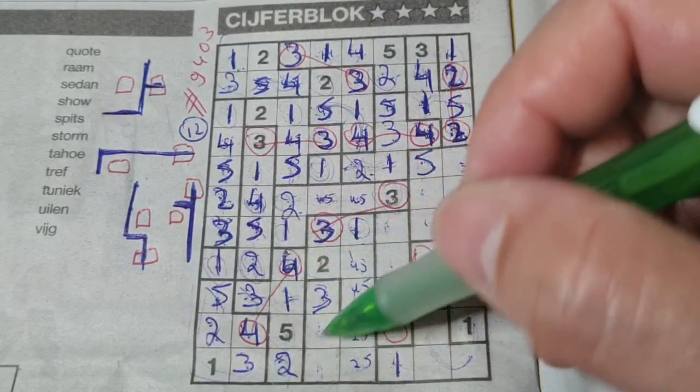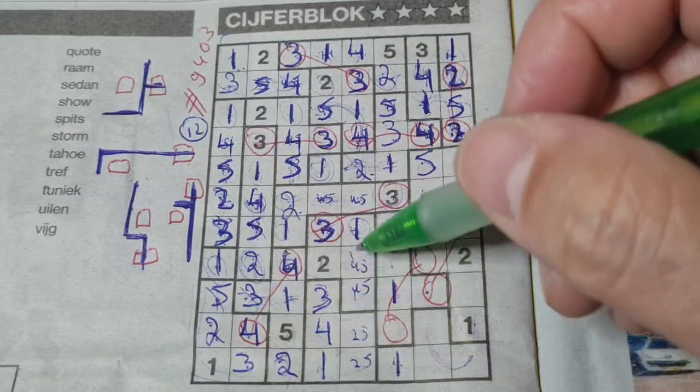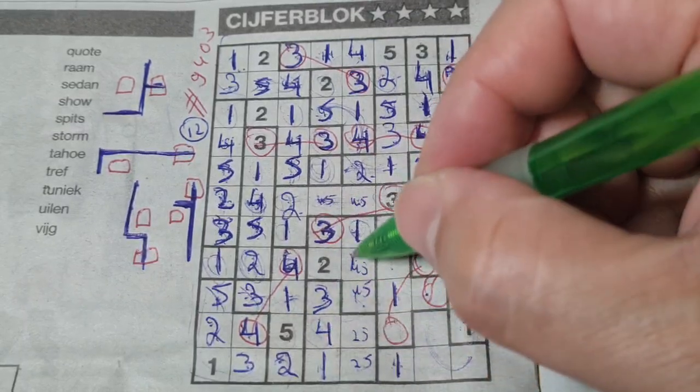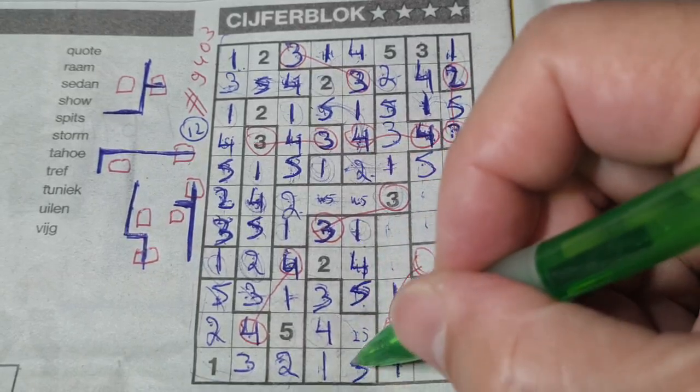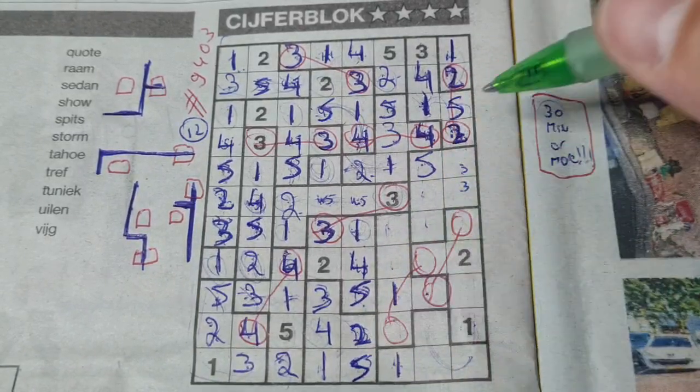1 and 4, we have 1 there. No 1 there. 1 should be in, 4 goes there. 4 and 5, we have 4 now. No 4 there. 4 should be here. 5 goes there. 2 and 5, we have 5 now. No 5 there. 5 should be here. And the 2 goes there.